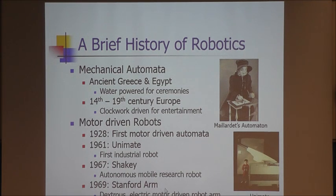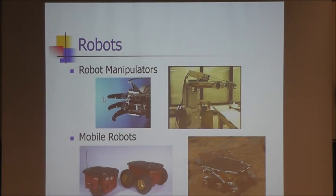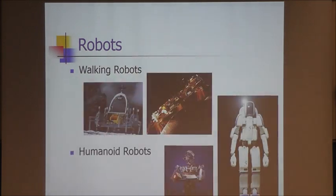1969, the Stanford arm was a prismatic and revolute combination of joints. It would rotate and would go in and out prismatically. And these are many different robots. You have manipulator robots here and here. You have mobile robots, wheeled robots, and you have space robots. This is a picture of the Sojourner robot, which landed on Mars on July 4th, 1997. Then, of course, you have walking robots, locomotive robots, humanoid robots.